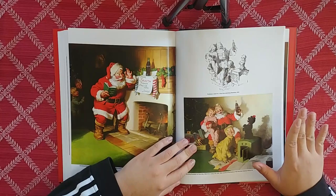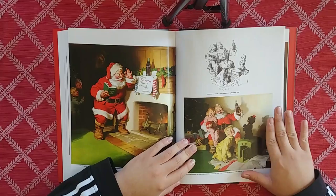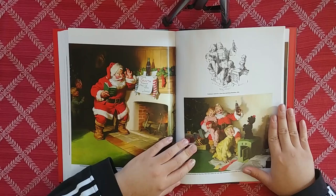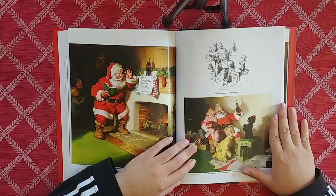Like, he had sketches done and all that stuff ready to be painted, you know what I mean? And they're like, oh, we're not gonna need it anymore, because we switched out the guys. We're not gonna need your Santa Claus anymore. It is now something else, dude. We're switching it up.